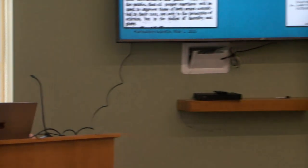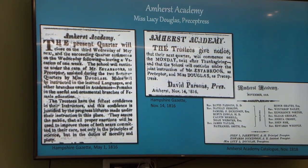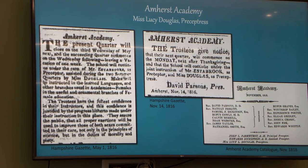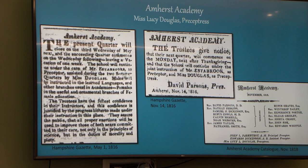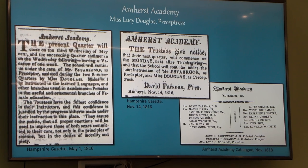Third one is May 1st, 1816, about a year later, and it refers to two upcoming summer sessions, summer quarters, and it announces that Mr. Esterbrook is the preceptor and will be assisted by Miss Douglas, who is the person that they hired earlier. And it says, males will be instructed in the learned languages and other branches usual in academies. Females will be instructed in the useful and ornamental branches of female education. So by this, it probably does mean that they're teaching needlework, I would assume that. And that's in 1816. So that's in the time period for Fanny Kellogg.